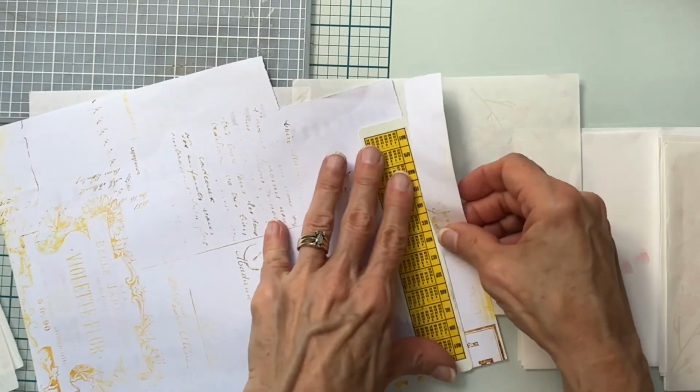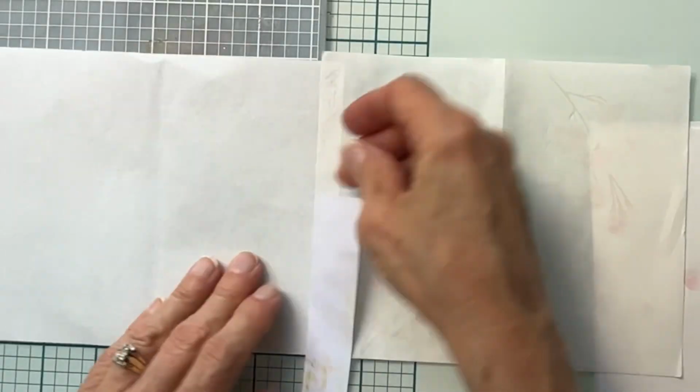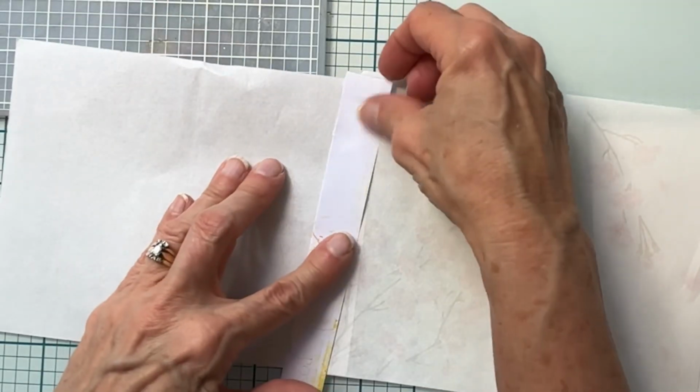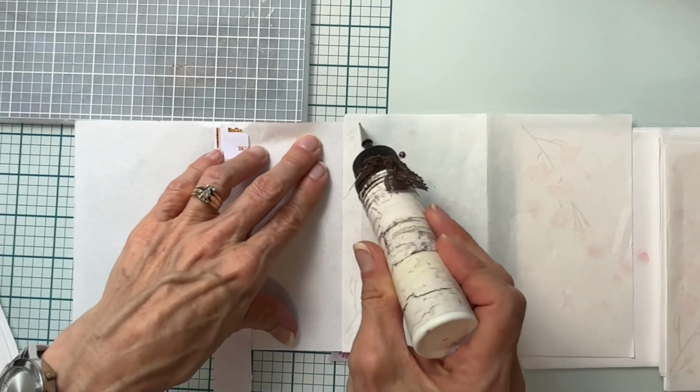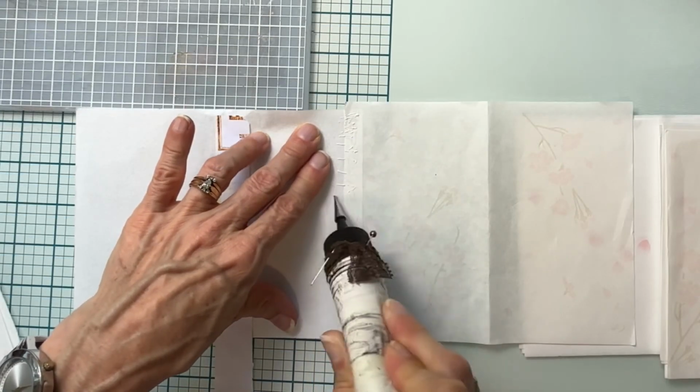This is really a fun way to do these journals for me. I always say I'm not going to sew, and then sometimes I end up sewing. I don't know what I'm going to do. I think I'll just use it this way. I could use tape. That would also be very good. I think what I'll do right now is just do the strips of paper.